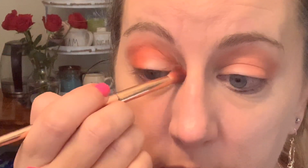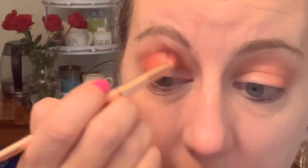And I'm gonna go into the outer corner of my eye, out in here and into the crease up in here. This is a very bright shade. Now we're gonna make it look pretty. I don't usually wear orange on my eyes either, so this is interesting, you know, for me to put orange on my eye.